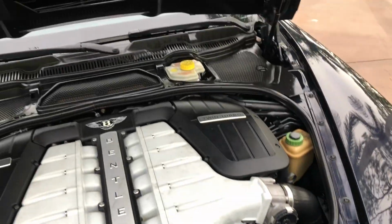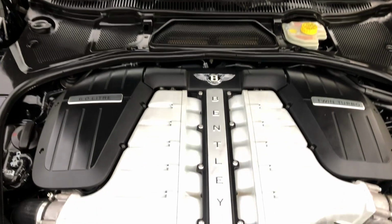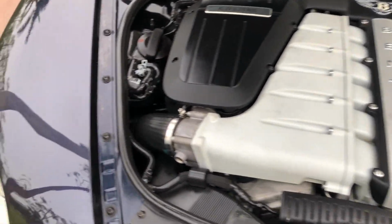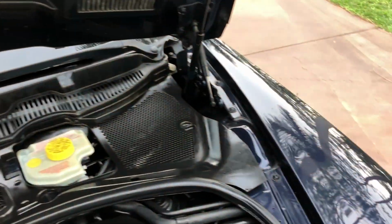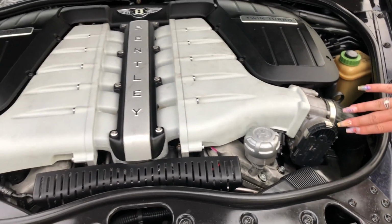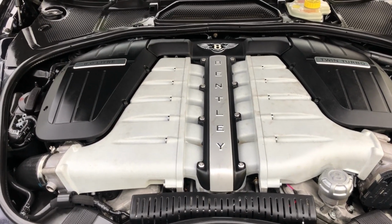All right. So under the hood here, we have a 6-liter twin turbo W12, and it produces about 552 horsepower with 479 foot-pounds of torque. So it's luxurious but fast. And definitely mysterious, you know. And before I continue on that, this does have a lot of German parts. You have your Bosch parts as well through here.